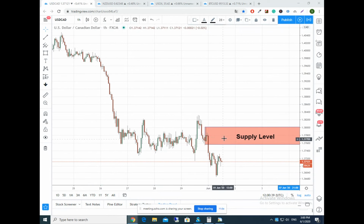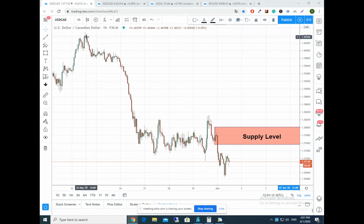I marked above here this fresh supply that the price just created not far away from us, by the end of last week. This one. That supply is a great level for a sell position as a continuation trade, since the price now, as you can see in this chart, is in a bearish momentum, and the price is on its way down.